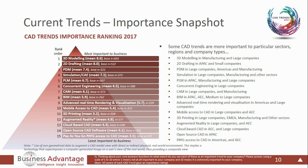The average or mean scores were then used to construct this matrix or pyramid showing the rank order of importance to the business. Trends with the highest mean score are showing at the top of this matrix or pyramid, indicating high importance to the business. These trends are then ranked in descending order of importance from top to bottom. The smaller numbers at the end of each line are the base sizes, and they will differ, of course, for each trend or technology or service for those that are familiar, using, or have heard of.